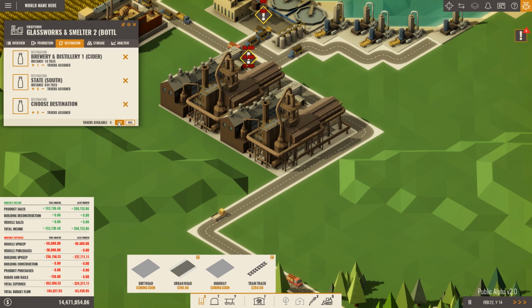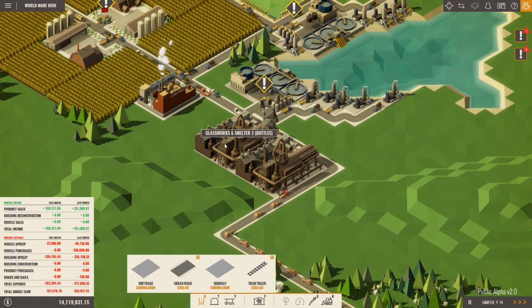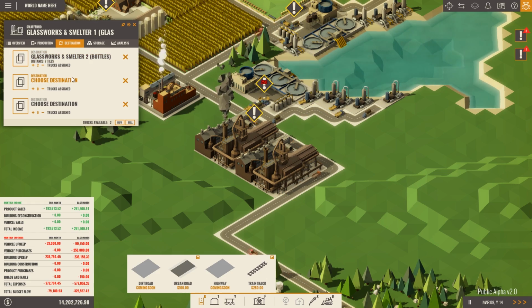Let's go ahead and buy, oh, I don't know, 10 trucks, and then let's have the trucks deliver those glass bottles to the state. Let's buy 1 more. We'll do 10 delivered to the state. That's just going to give us a little extra cash. Nothing too crazy, but better to have them sold for cheap than for us to not even have them in supply, or than for us to have too many in supply in the storage unit there.